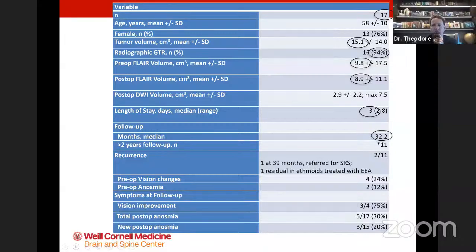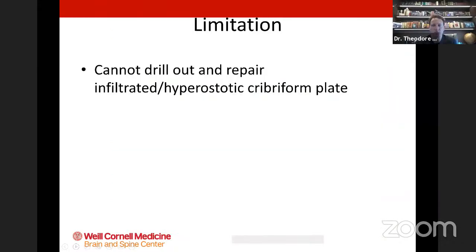We have 32 months was the average follow-up. We had 11 patients with greater than 2 years follow-up. There were two recurrences in the cribriform plate. So one of them went for SRS, so didn't need more surgery. And the other one had an endonasal approach to take out the tumor that was extending down into the ethmoids. Visual improvement, 75%. And here, most importantly, new post-op anosmia, only 20%. So we're able to preserve one of those olfactory nerves and preserve their sense of smell.